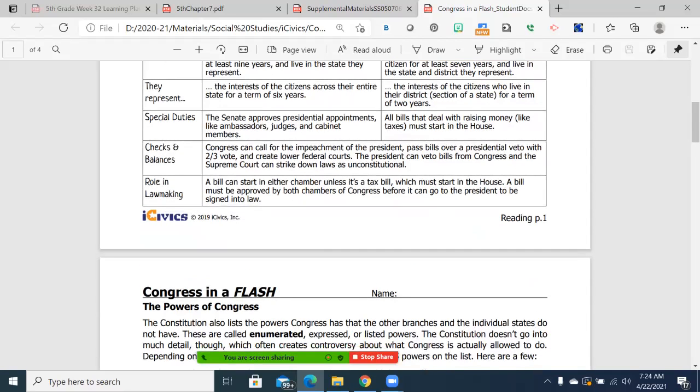Checks and balances: that's that idea where each of the 3 branches has ways to limit the power of the others. Congress can call for the impeachment of the president, which has happened 4 times in our nation's history, twice in the last 4 years. Congress can pass bills over a presidential veto with a 2/3 vote. So if the president says no, but all of Congress wants it to become a law, it's going to become a law. And Congress can create lower federal courts, those courts that are below the Supreme Court.